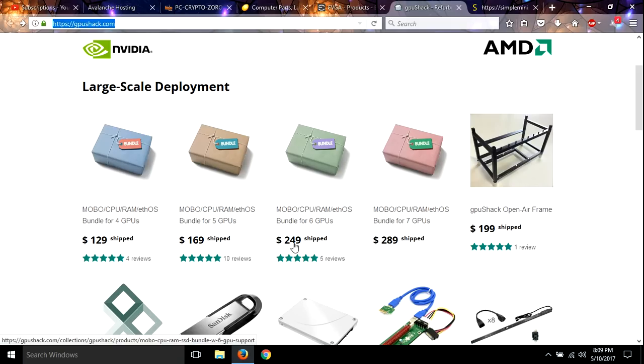Considering what the price is right now for everything, this is actually a pretty darn good price. I stay away from the 7 GPU setups. They can have problems with crashing, so I mainly stay with 6.